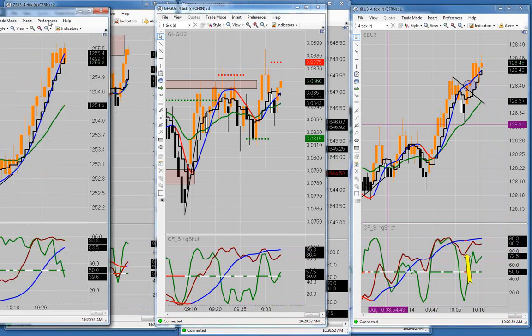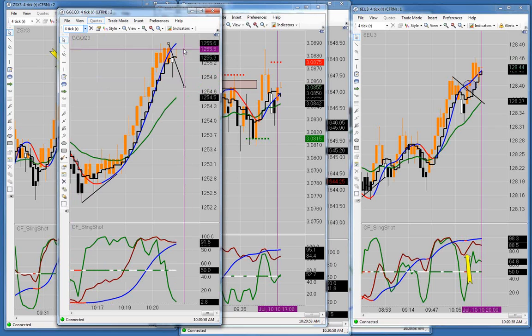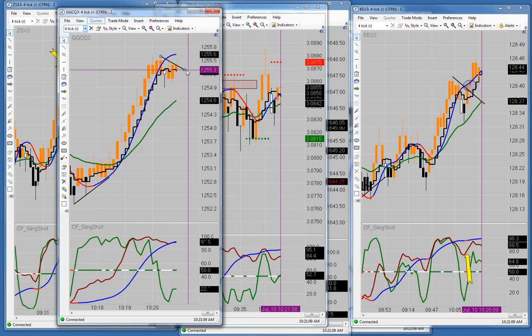Gold just made a run. We were looking for a down close below the trend line, and it just changed directions completely. This is our trend line, and an up close on the current bar would be a long trade on the gold. All right, we've got to move the trend line now. There we go. We still need an up close above that trend line now. An up close on the current bar would be a long trade.